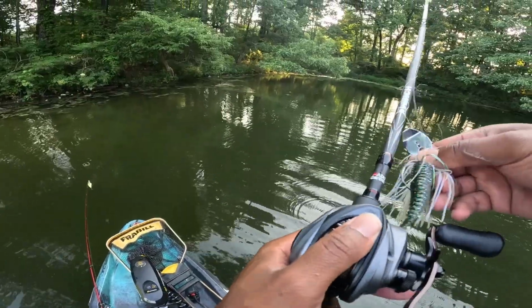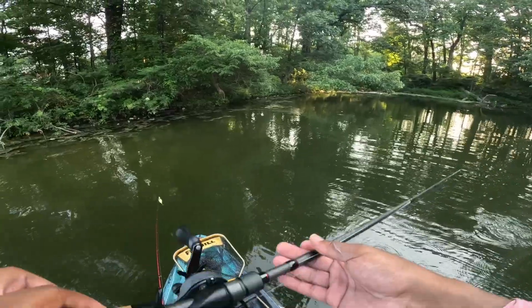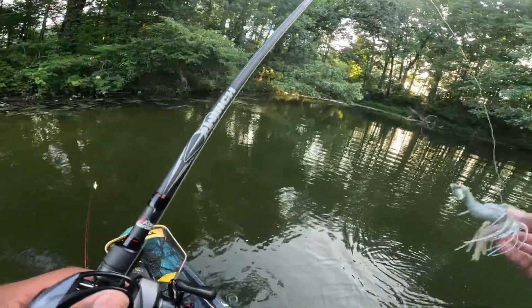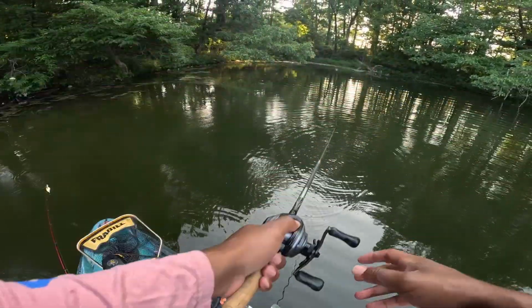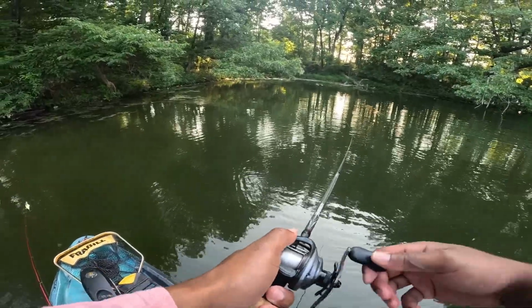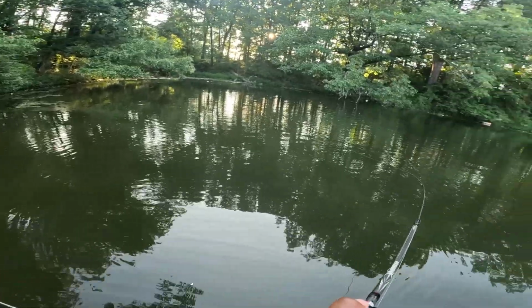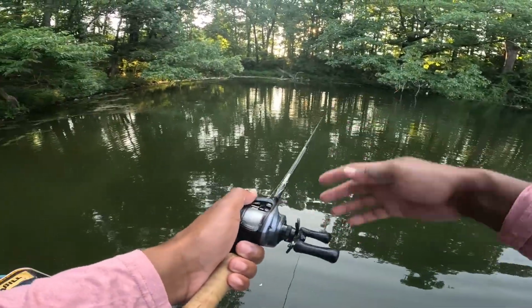It's just a 3/8 ounce slobber knocker. I think this is a heron colorway, I wanna say. The little paddle tail on it, power swimmer. And this should be either 15 or 17. I feel like I put 17 on my spinnerbait and slobber knocker combo, which this is.